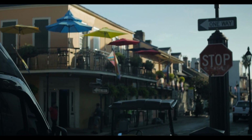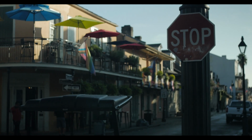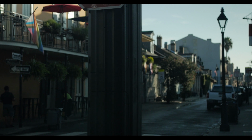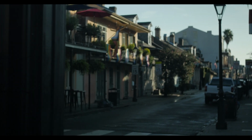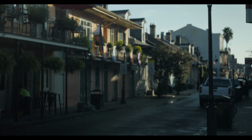Coming up on the left is Lafitte's in Exile. This is the oldest gay bar in the South. Many gay men flocked to the French Quarter because of New Orleans' more laid-back attitudes in the mid-20th century. Many of the men who preserved the historic buildings in the French Quarter were gay.